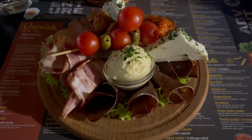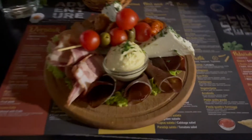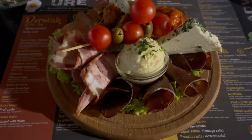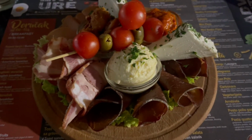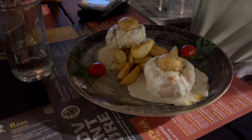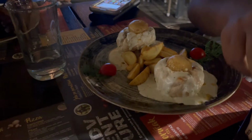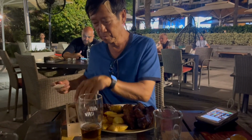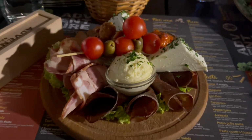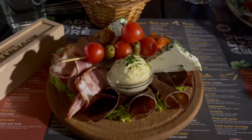So now we're gonna have some dinner. Alright, dinner is served on a Serbian platter, different meats, some vegetables and cheeses. Salt and pepper. Some ribs. Enjoy your food here in Belgrade.